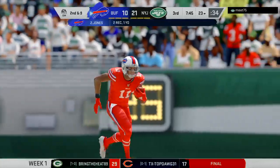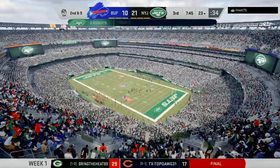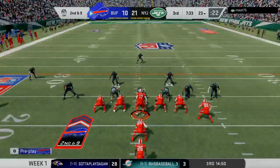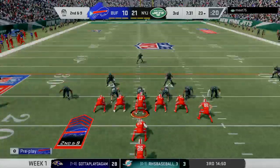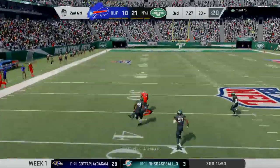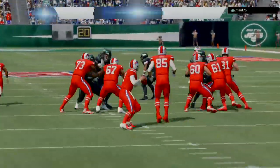And we often talk about teams scripting plays to start a game. A lot of them script to start the second half, too. And they're scripting something that they expect to get them into the end zone and back into this game. We'll see if that script is a good one for them. On 2nd and 9. Allen. And that's going to be incomplete. Too tough to hold on to that one.